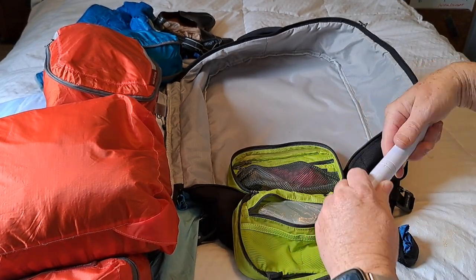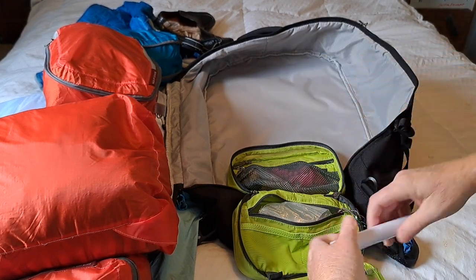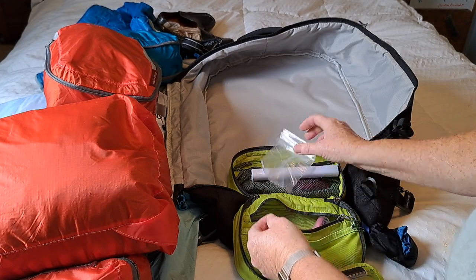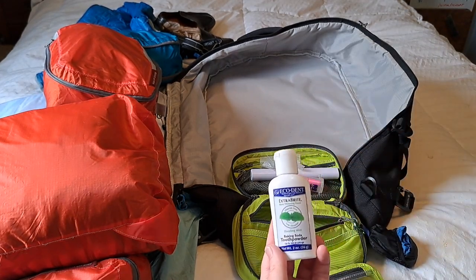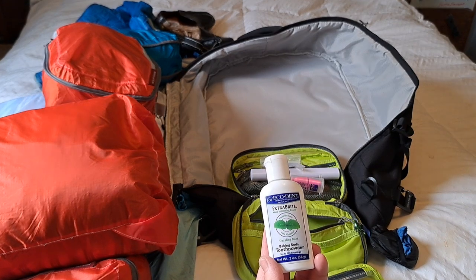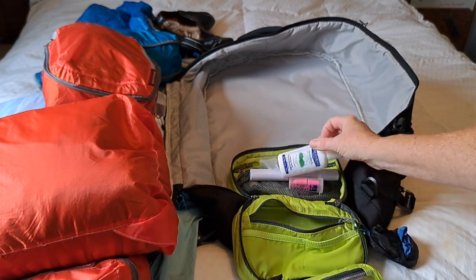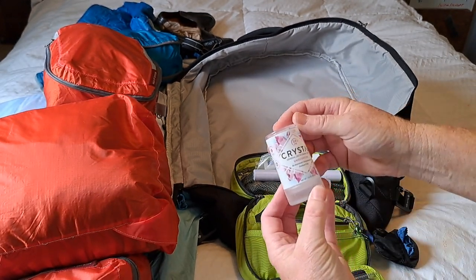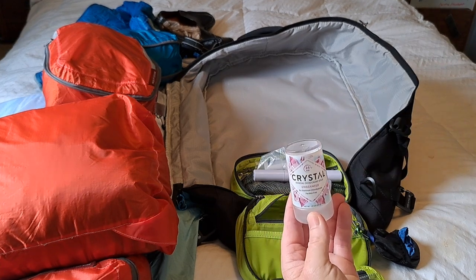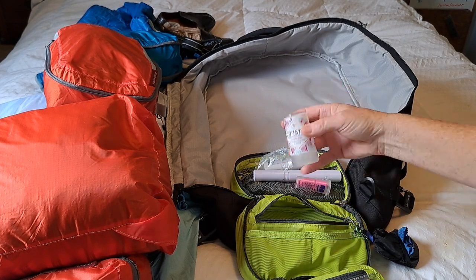I've got a little battery operated electric toothbrush, extra baggy, earplugs. I like this toothpaste, it's EcoDent Extra Bright Baking Soda toothpaste. Boy, your mouth feels really good with this. And it's a powder, so you don't have to worry about it being in liquid form. Crystal unscented deodorant. I don't really use deodorant, but there it is. It's kind of heavy, actually.